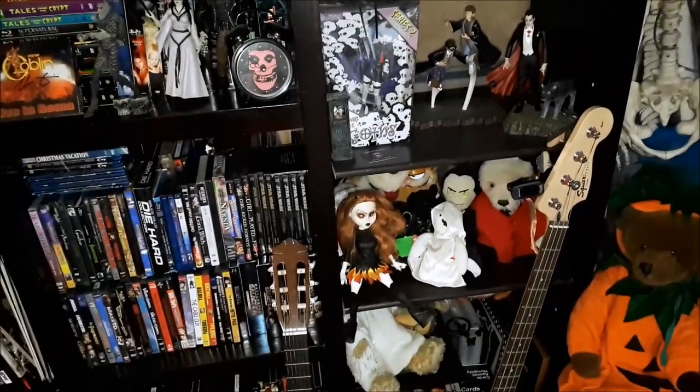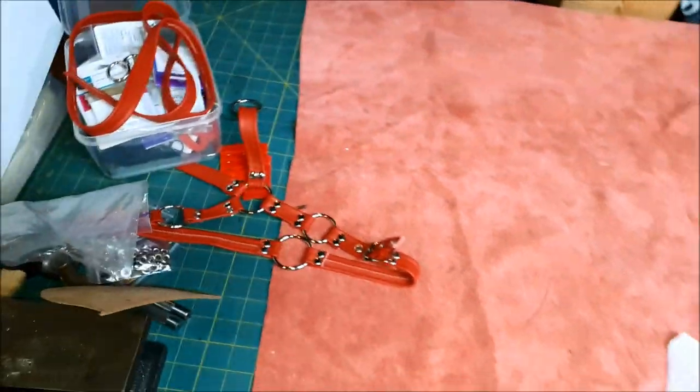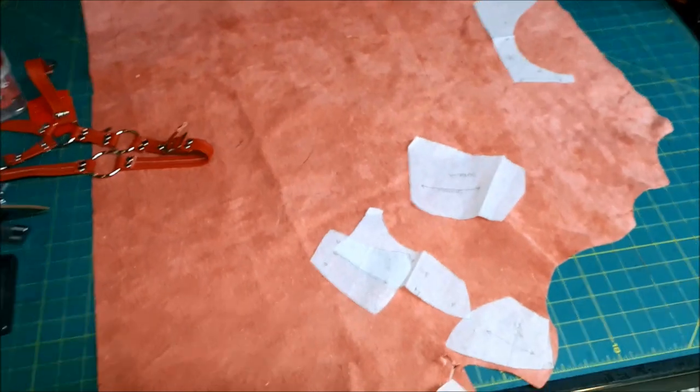And now off to sewing. This is my mess. This is what I'm working on. I'm gonna cut a bra out of this beautiful red leather to go with this red leather harness that I'm making. So I'm gonna get started. We'll see you in a bit.